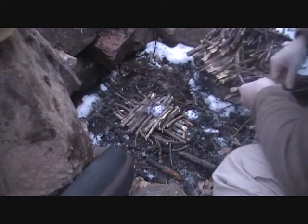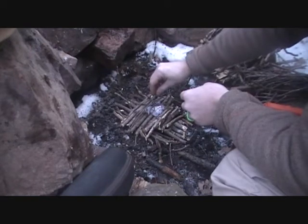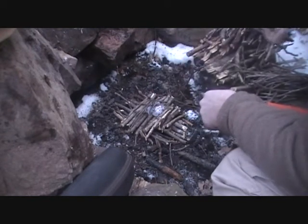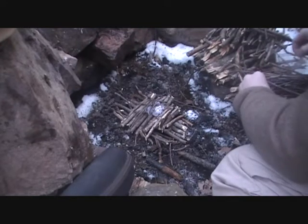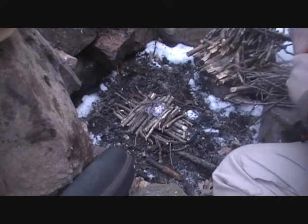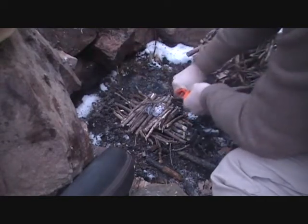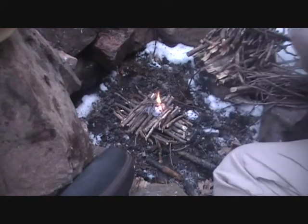Alright, so I'm just going to pile a little bit of that. It's also important not to overdo it. If you overdo your tinder before you get your flame going, then once it collapses, it'll just smother out. It's not a good day. So I'm just going to take my flint and steel and give it a couple of good strikes there, and that'll start burning.